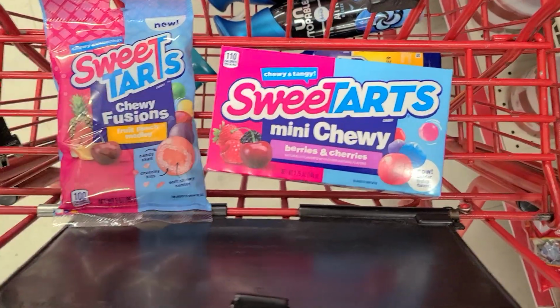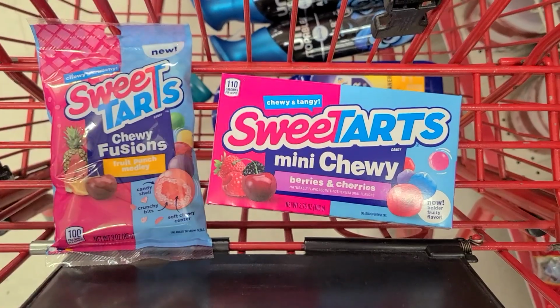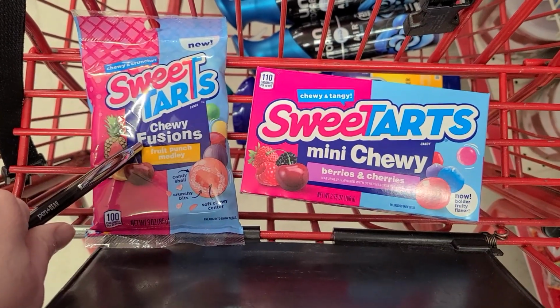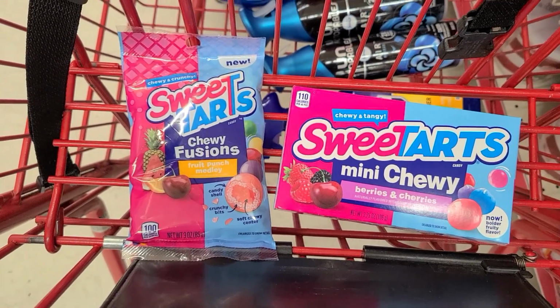Another deal that I'm just going to add to my haul is the Sweet Tarts. We got the bag ones for $1 and these ones are for $1, and there's currently a 50-cent rebate with this one and a 50-cent rebate with this one with Ibotta. So you'll get these each for 50 cents each.